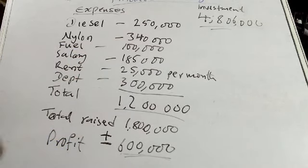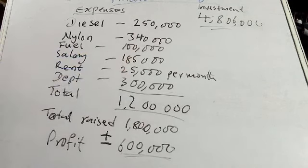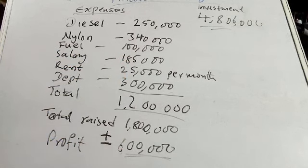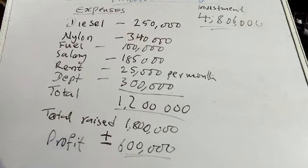Let's assume that we want to further increase salary to 200,000. That means we are adding 15,000 here. So we still have 375,000 in this place. So you can see that the business is really profitable. If you step into this business, operate 4 hours a day, there's no way you are not going to make at least 350,000 naira as profit per month if you run it for 4 hours per day.